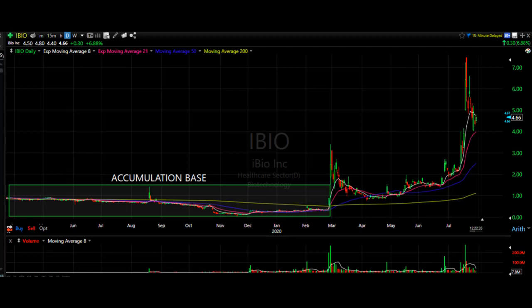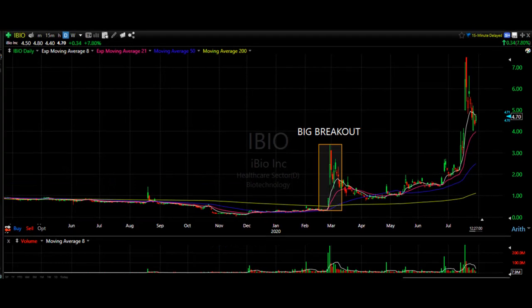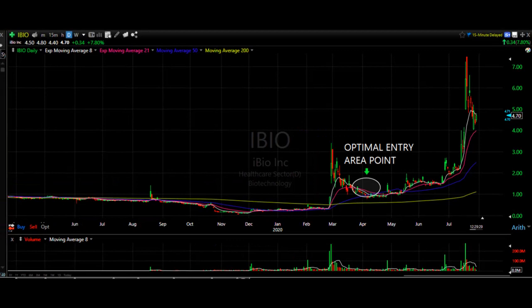Then you start to see these volume spikes, which tells me someone is trying to buy big blocks of this stock on the down low. Then you get the big move up, usually consisting of a few days, and that's when I start to get interested. Then I wait for the hype to die down some and look to buy when prices pull back most of the move and patiently wait and see if we get another move up.